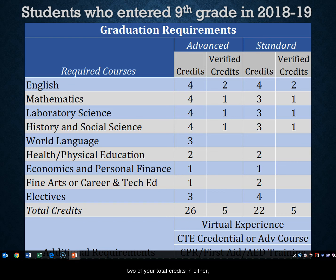You will need 2 of your total credits in either fine arts, CTE, or world language, and 1 of the 2 needs to be in fine arts or CTE. Students earning the standard diploma will also need 1 credit in economics and personal finance. Both diploma types for students entering ninth grade in fall 2018 and beyond require sequential electives, which are 2 electives in the same area. For the Advanced Studies Diploma, world language no longer counts as this requirement unless you move on to the 4th and 5th year of a language.